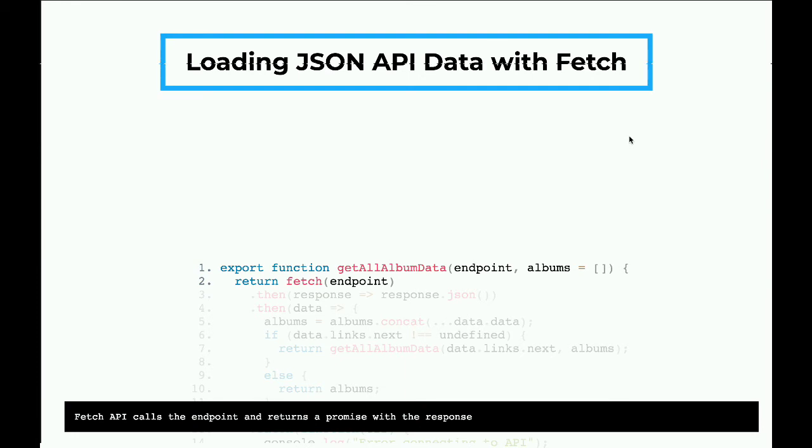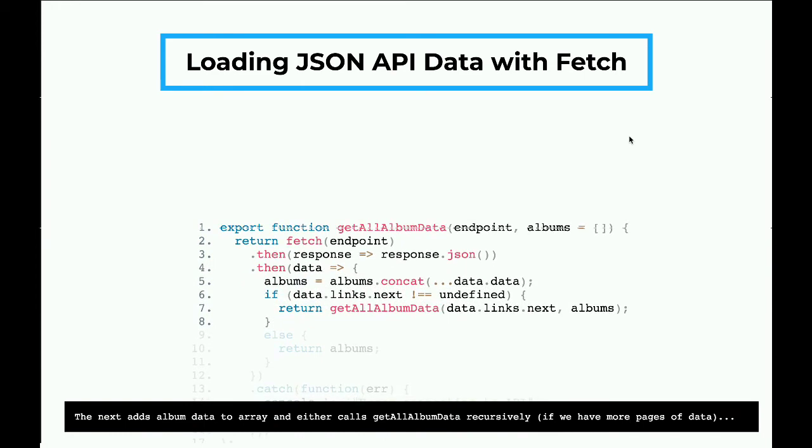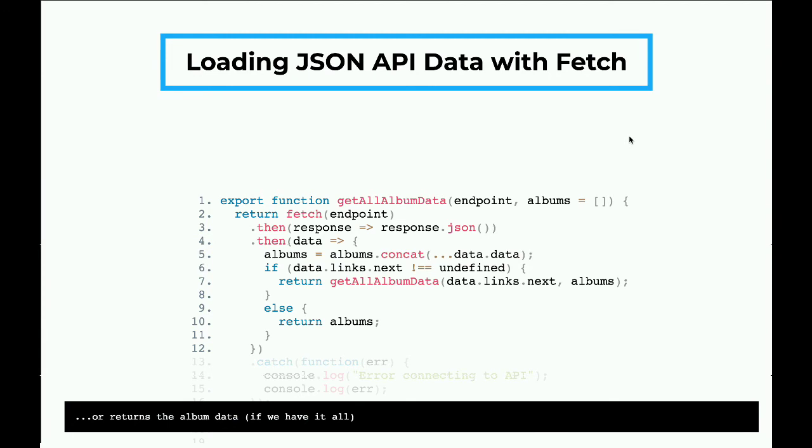So we call fetch with our endpoint, and fetch returns a promise. And we're going to chain a few promises together to act on the data that we get back. So after our first promise, the first thing that we're doing is resolving the response and getting the JSON data out of it. And then we're acting on the data. So we're taking our albums and adding them to the album array. And then if there is a next page of results from the API, we're going to call getAllAlbumData recursively with the next page of results. And if not, we'll just return our albums because we've got them all.